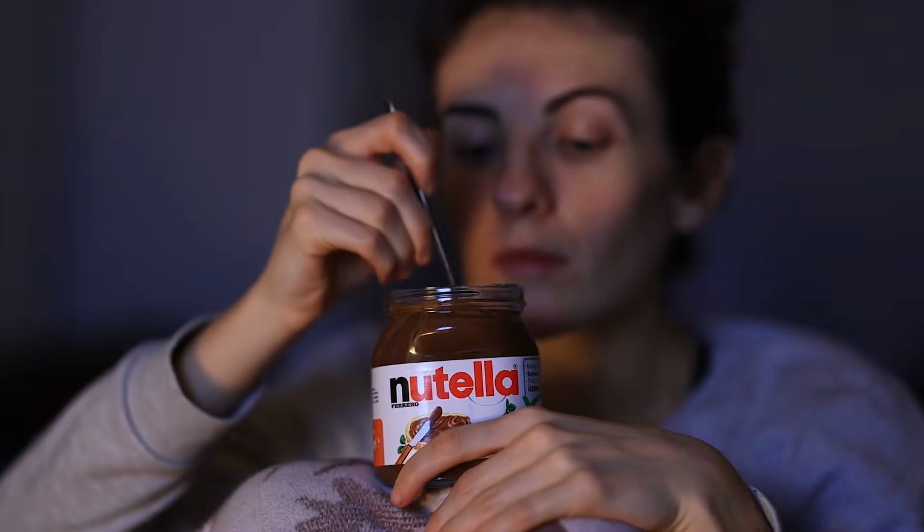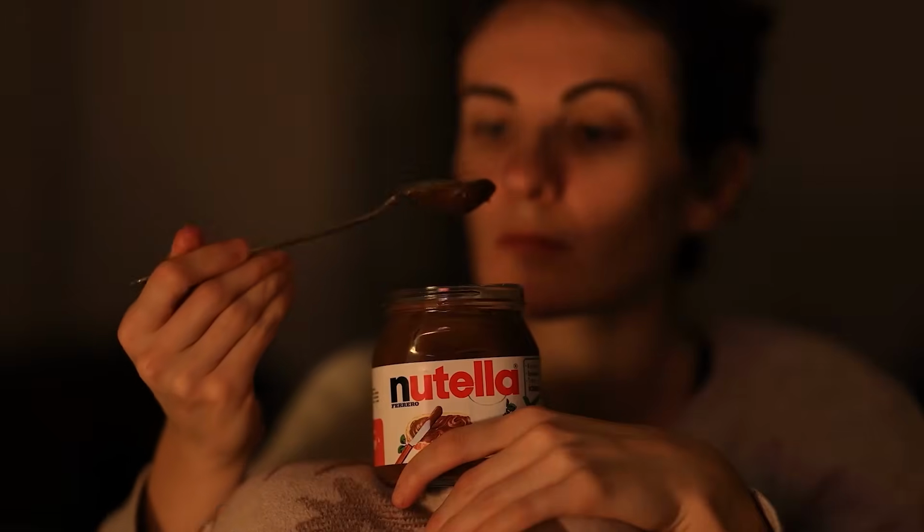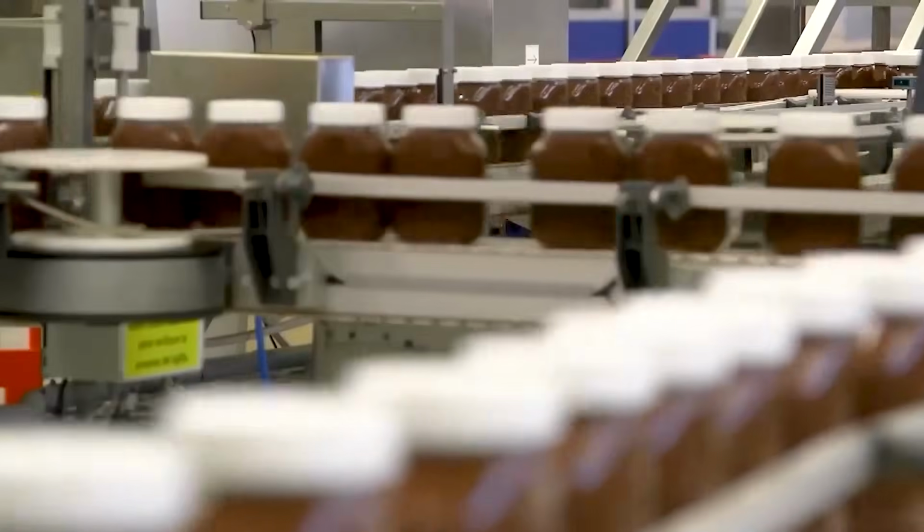The jars are then packed into cardboard boxes using robotic packing systems. These robots are programmed to arrange the jars in specific configurations to optimize space and protect the jars during transportation. The boxes are sealed and stacked onto pallets using automated palletizing systems. Finally, the pallets are wrapped in plastic film for stability and loaded onto trucks or shipping containers for distribution.